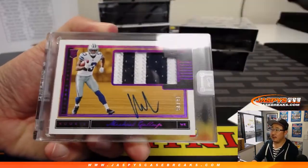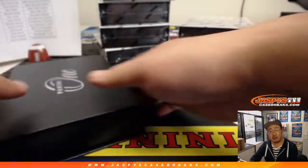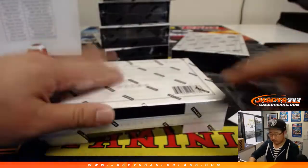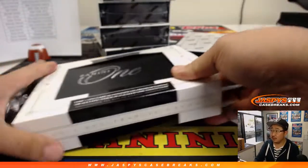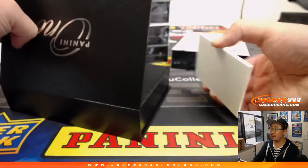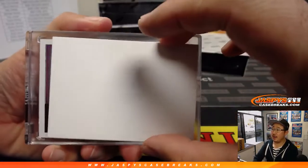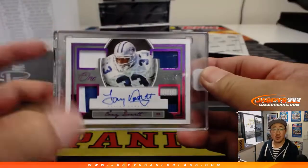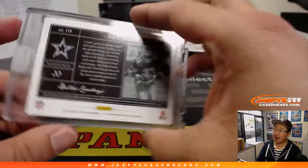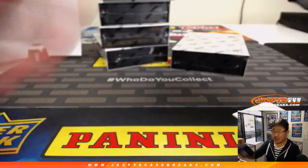All right, and there's Michael Gallup, 16 out of 25, two-color patch and autograph. For the Cowboys, that'll go to Leonard N. All right, next up is... Tony Dorsett, look at that. 9 out of 15, quad relic, and on-card autograph. That is strong. That's another Cowboy for Leonard. Nice.